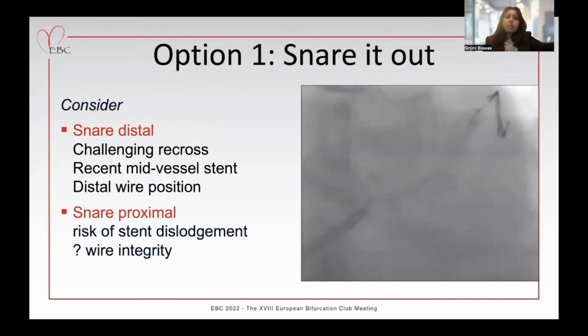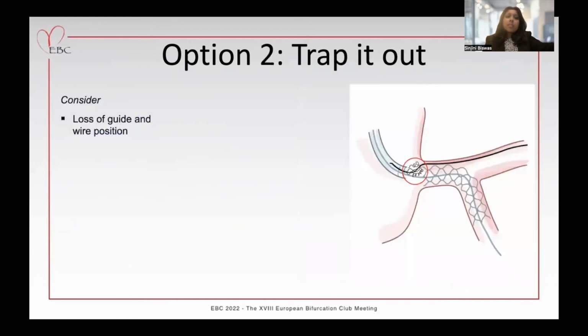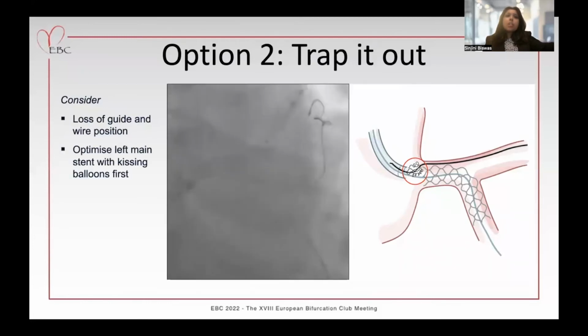This also carries the risk of dislodgement of the fresh left main stent, and the degree of wire integrity between the visible tip and the guide is actually uncertain. But we'd decided that we'd have a last-ditch attempt at taking a micro snare to mop up some of the stuff at the front end, the left main, but actually it didn't bring much material out. The other option that we thought was we could trap it out. So we could trap everything in the guide and take everything out, but then we'd lose all our wire and guide position. So before we do that and lose all our wire positions, we decided to optimize the distal left main bifurcation with kissing balloon inflations.